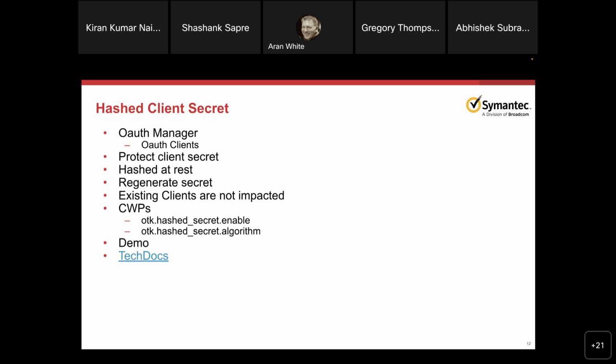So that client secret, if at all it is forgotten, has to be regenerated again. So this is some basic security we are giving on the client secret field. Okay, so the existing clients will not be impacted. They have to be migrated. Couple of cluster-wide properties that play a role here are OTK hashed secret enable and OTK hashed secret algorithm. These two cluster properties drive this hashed client secret feature.